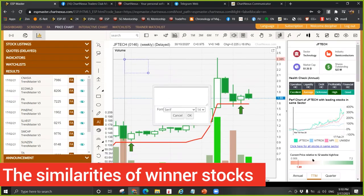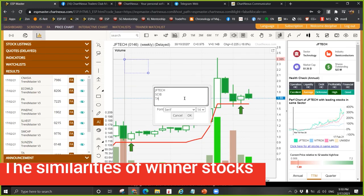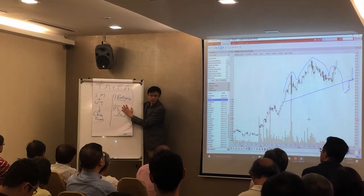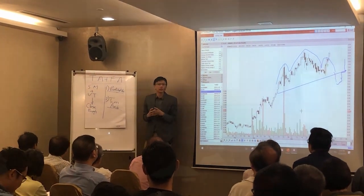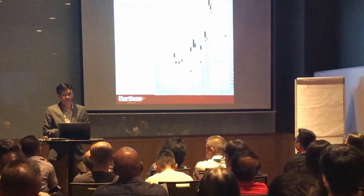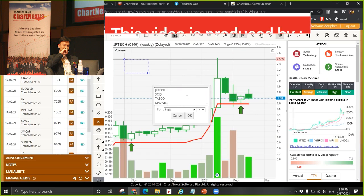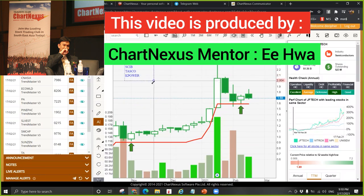So 4 stocks, they are all big winners over the last 2 months. Of course, there are a lot more big winners, but I want to show you a similarity between these 4 stocks, TASCO and KPOWER. Okay, TASCO and KPOWER. So these 4 stocks, we're going to talk about these 4 stocks.